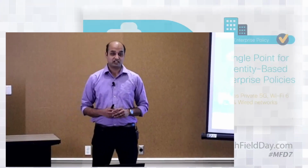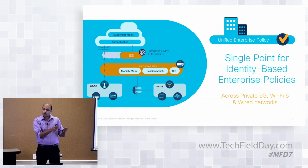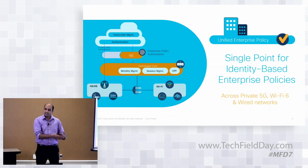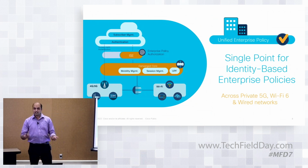Now this thing excites me the most, and I had a session at Cisco Live here in Vegas as well. And this is where Cisco shines, in how we are delivering a single point. If you see, the ISE platform has 40% plus market share across the globe. It's been deployed and used for identity and policy management. What Cisco has done is integrate this private 5G solution with ISE. Right now, when a device goes through a 4G, 5G network, it gets authenticated through the AUSF, UDM, UDR as defined in 3GPP.